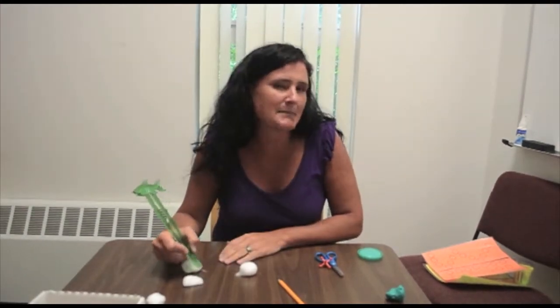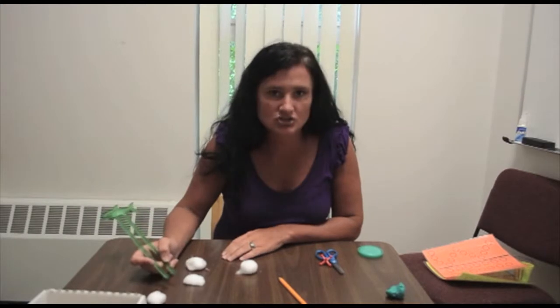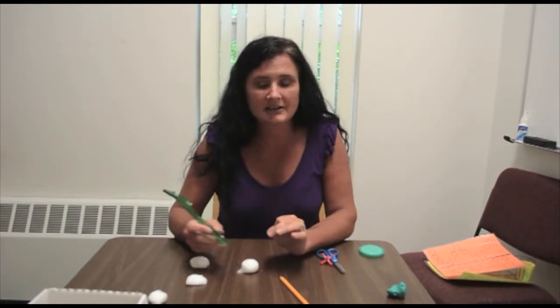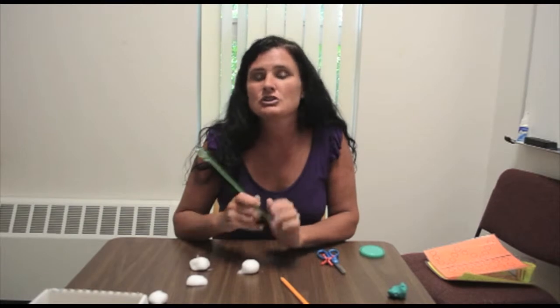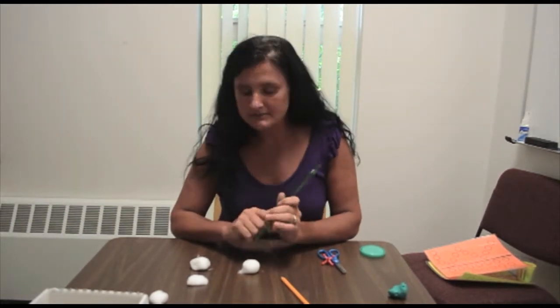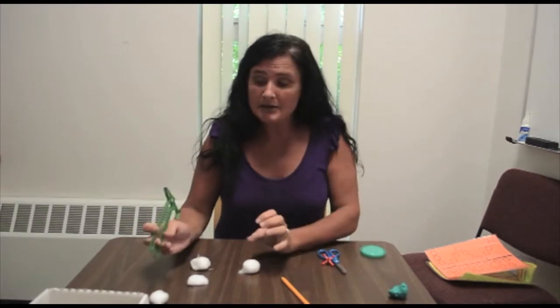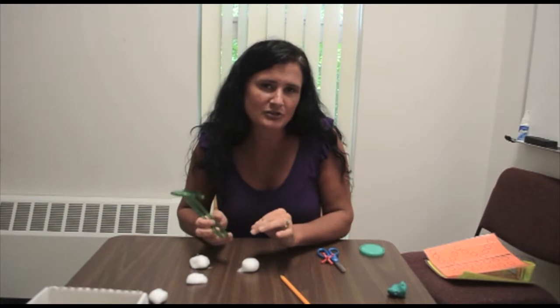You can use this at a math center where they're having to count small items or doing addition. If they're doing a math paper and it's 4 plus 2 and they have little manipulatives, they can count out 4 with these and then add 2 more. You can use these a lot during math lessons. Another thing I like to do with these is taking small items. They could be small erasers.